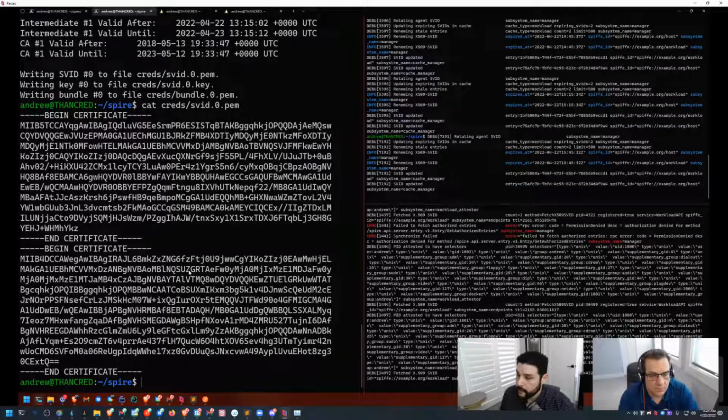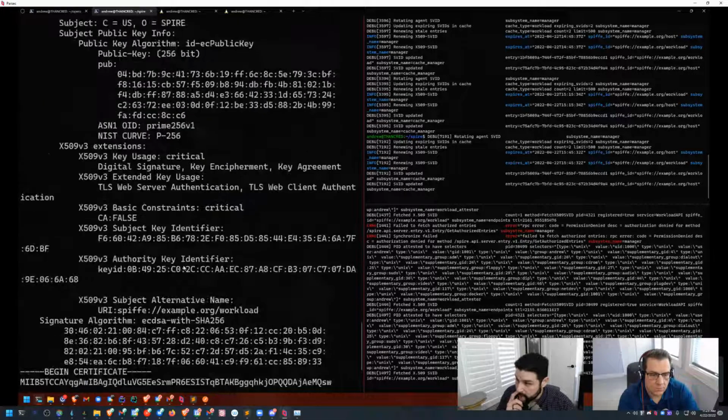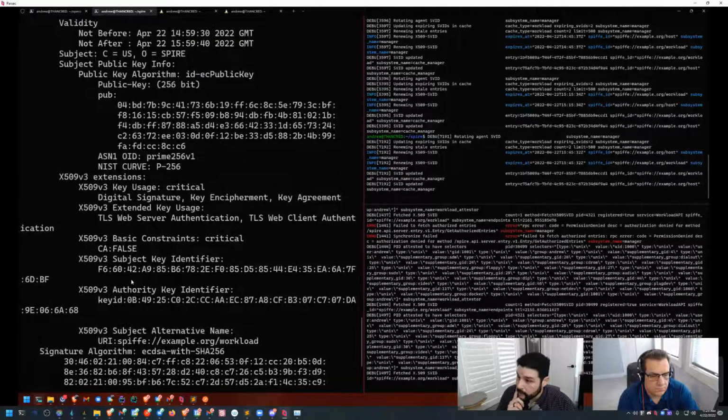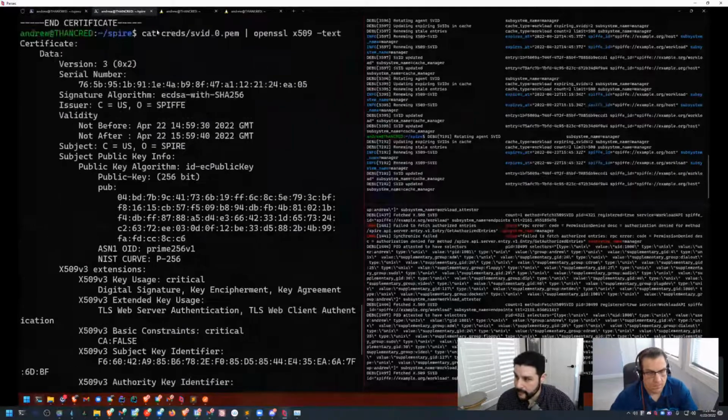If we can actually take a look at this with dash text, it's only going to give us the first one, which is the one we really care about. We can actually see our SPIFFE ID in here: example.org/workload. This is the actual ID itself. It's embedded as a URI SAN, and obviously we can see it's been signed and all those good things.